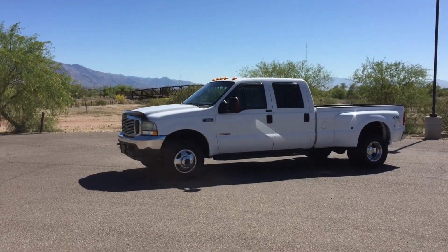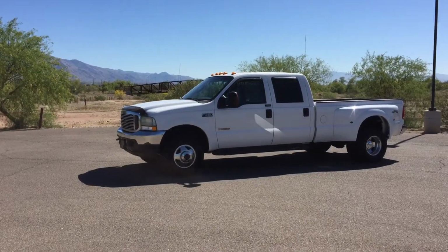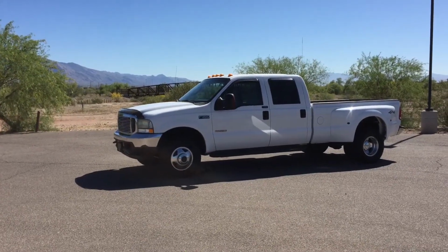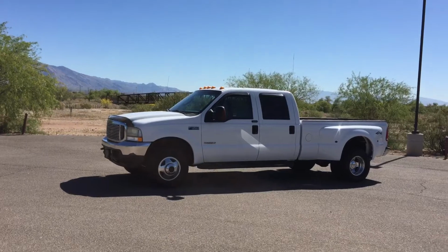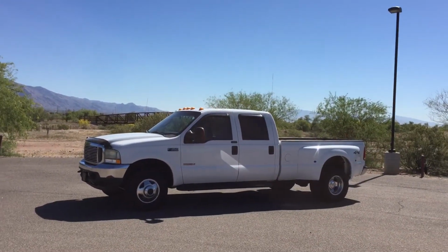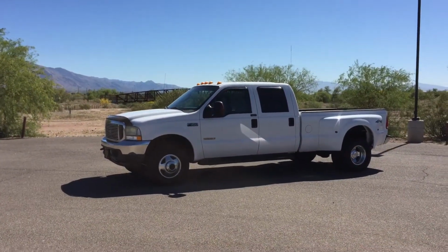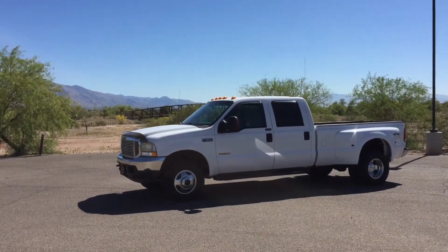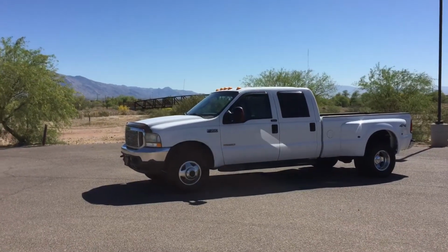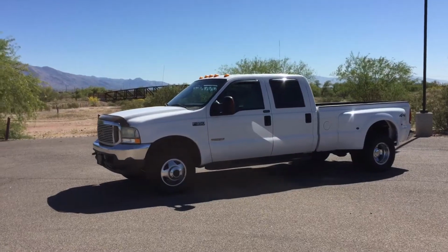It was a repo to Wells Fargo in Las Vegas. We bought it from them. They told us it was perfect, and it wasn't perfect. It had a big crack in the driver rear fender well underneath where the 4x4 sticker is. And it had tons of blow-by. It ran great, so they probably were just too dumb to just take the oil cap off and look. You would never know unless you took the oil cap off. But it had tons of blow-by.